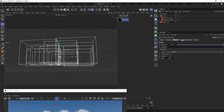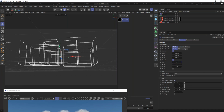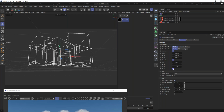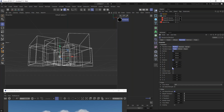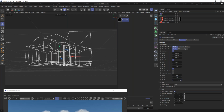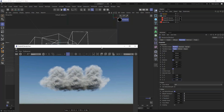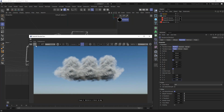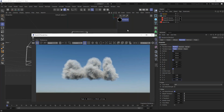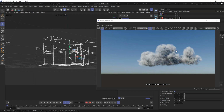So random effector is going to randomize the position, okay, and the rotation. Let's go 360, and why not the scale? And because those are clouds, you can have arbitrary scale like that. It's going to work very well. We don't mind that the clouds are not, how do you say, the same size. And that's it. And actually, this is a way to create more clouds.